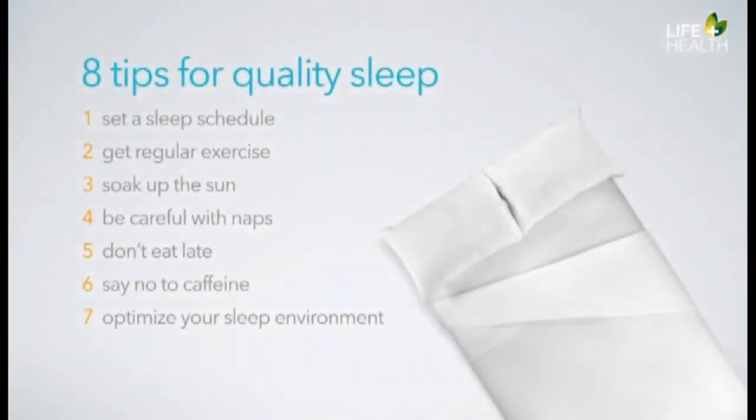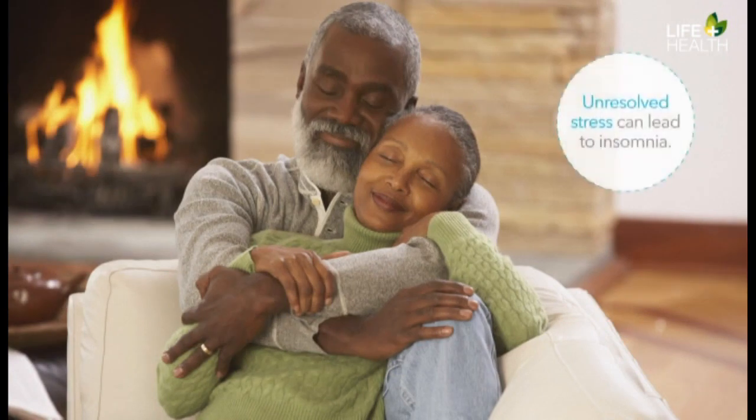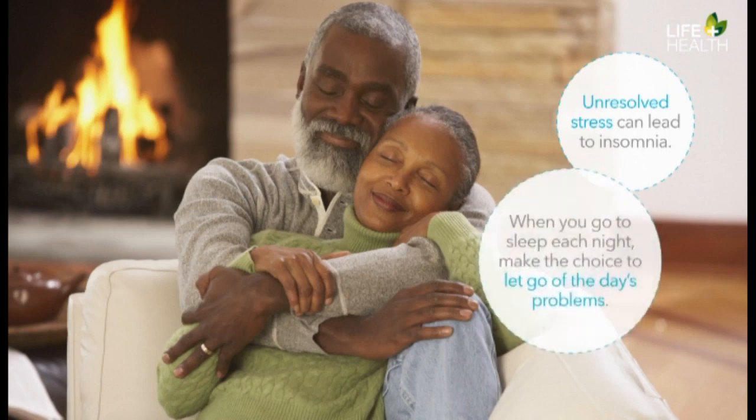And eighth, learn to manage stress. Unresolved stress can lead to insomnia. If there's something in your life that keeps you up at night, do what you can to resolve it. Find supportive people to talk to. Take care of your emotional health. When you go to sleep each night, make the choice to let go of the day's problems. Tomorrow is another day, and it will come soon enough.